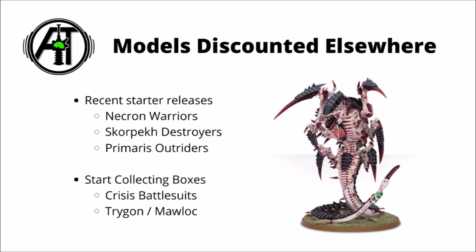There are a couple of examples from the Start Collecting boxes out there as well. In particular, the Crisis Battlesuits set, which comes in the Tau Start Collecting box. That costs very nearly as much as the Start Collecting box itself. I believe that the Crisis suits cost you $70, where the Start Collecting box will cost you just $95, and for that very slight increase in price, you get an Ethereal and Fire Warriors as well.